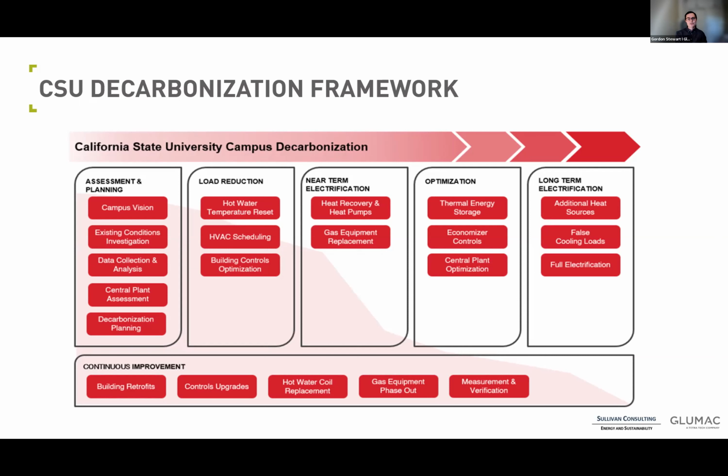So having a good understanding outside of maybe a central plant, where all your combustion is, is going to be key. And then also campus vision, so the planning aspect. I want to draw attention to that one because it's going to be key for each of the CSU campuses to ensure that they're aligned all the way from president through to the facility staff, with an understanding of this is where we're going and confidence that that's the right decision.